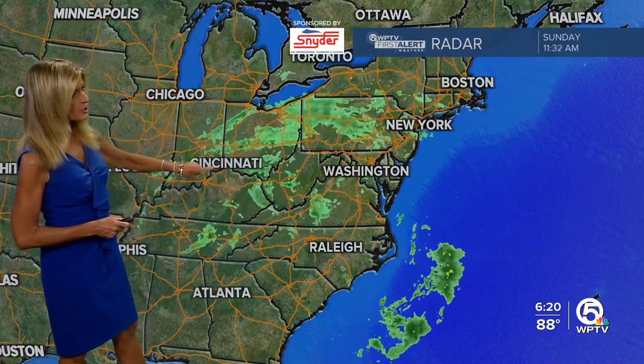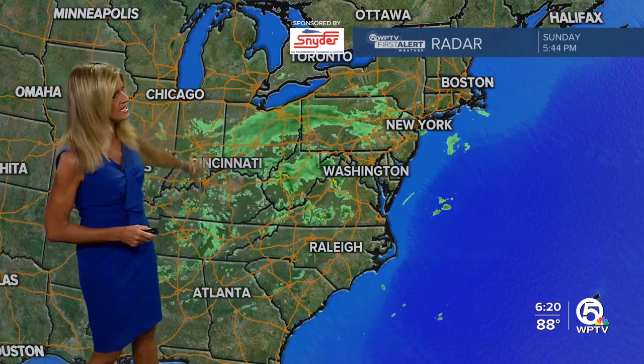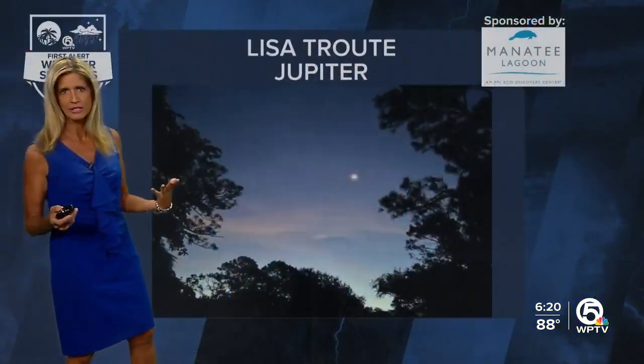All right, back here at home, this is what's left of Helene, and really the same area, just kind of sitting and circling, spinning some rain throughout the region. So Helene just kind of stalling out a little bit.